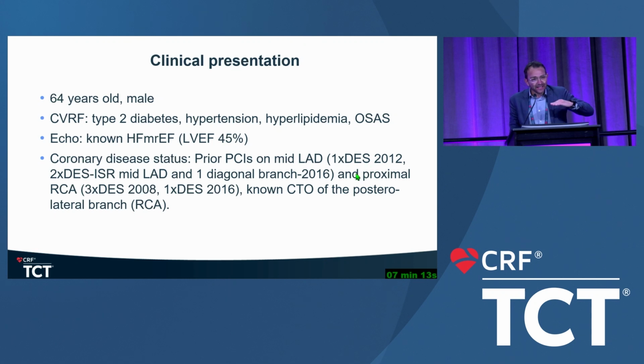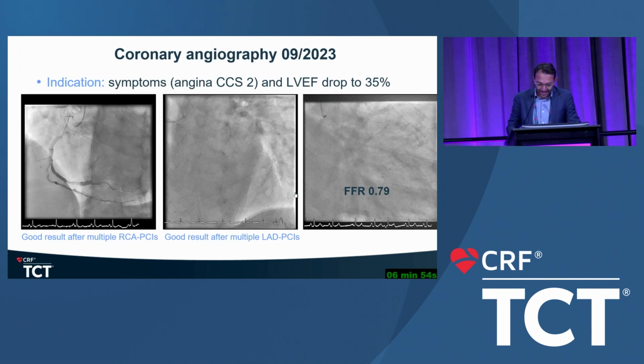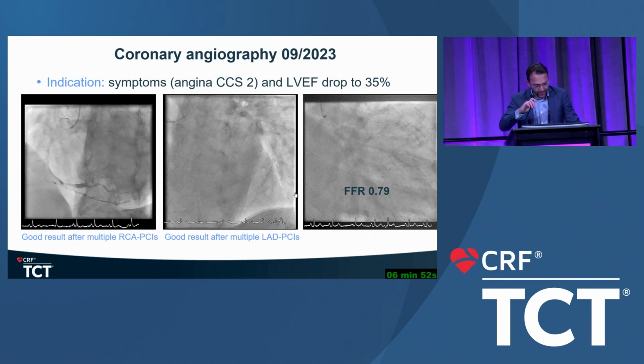And then the patient stayed relatively well for years. But then the patient came back after some years. Again, re-stenting was required, or at least was approached, and performed in LAD and RCA. Not at 1 year, not at 2 years, but much later. The patient had a known CTO of the posterolateral branch. And then the patient comes back with new symptoms, and again a slightly further reduction of LV ejection fraction.